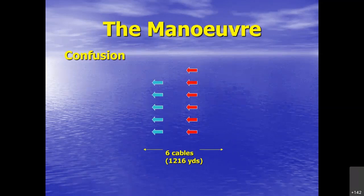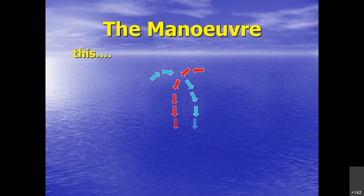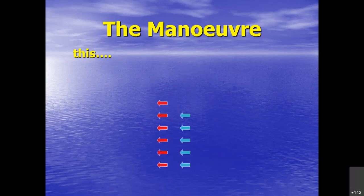But that was clearly impossible because of the six cables when they needed greater than 12 cables between them. The other version was this one, where the two would turn inwards and then they would dovetail. So Victoria would go outside of the other line and the other pre-dreadnoughts of the first division would follow suit. And then they would come down and then turn to starboard and anchor for the night.